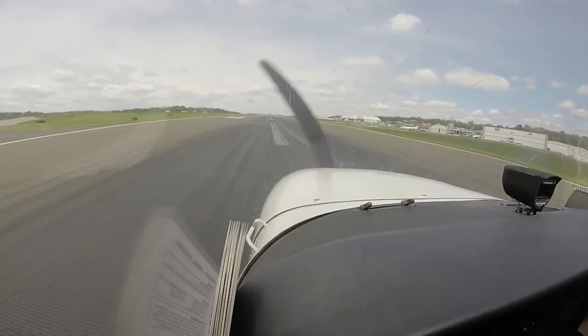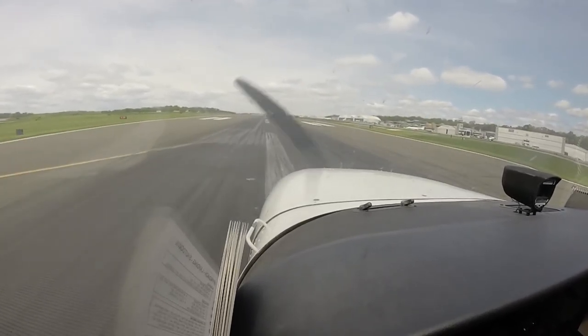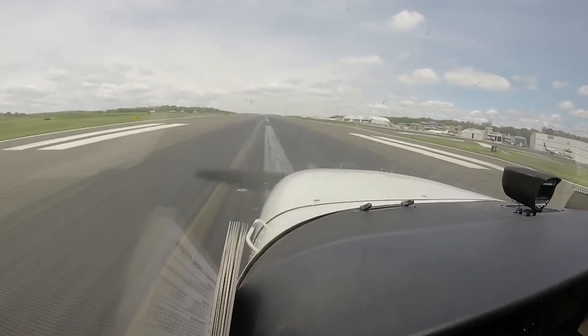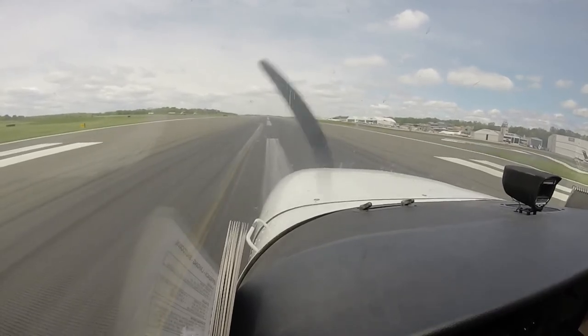Runway 34, 255. Sky 9101, Romeo, left turn on taxiway Hotel, contact ground 121.82. Left on Hotel, ground 121.82, Romeo.